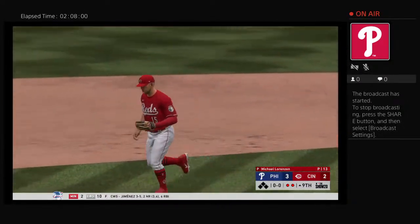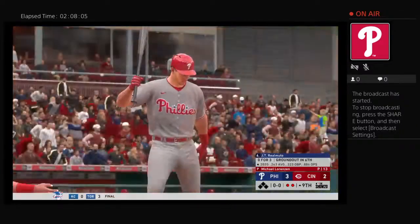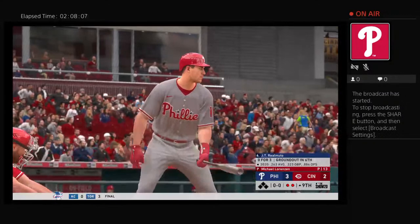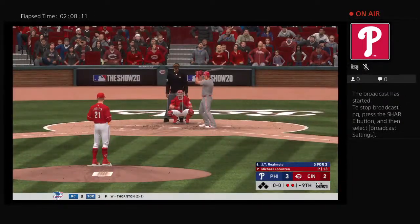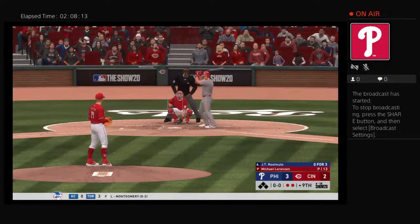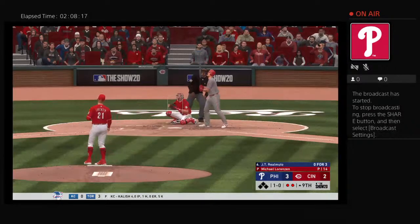Now batting, catcher, Realmuto. Now batting, JT Realmuto. He's hitless in 3 at-bats to this point. First pitch coming, here it is. A ball and no strikes.